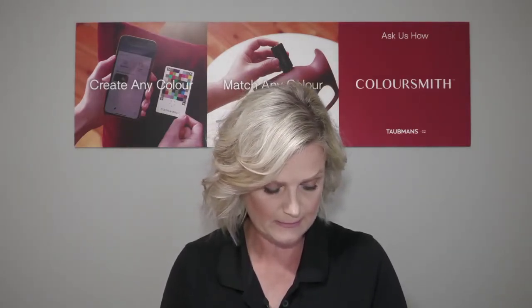Let me just grab my fan deck. I think you're pretty well safe. Let's just have a quick look. Just bear with me a moment, because pebble bay is what we would describe as being a greige. So it's in between a beige and a grey. I think it's a fantastic colour.